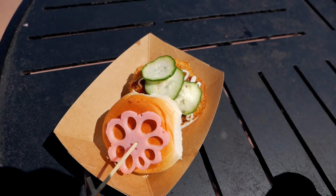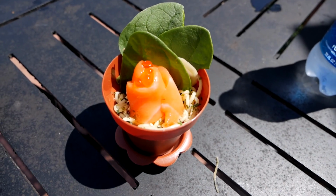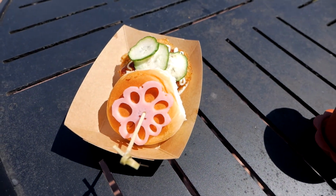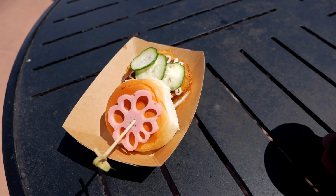All right, so here we are with the katsu slider and the salmon flour. Wow, it's wild. All right, I'm going to dig in and see how these are. I'm pretty excited. Yeah, I'm a little intimidated right now. I don't know if it's going to taste as good as it looks.